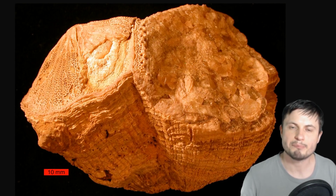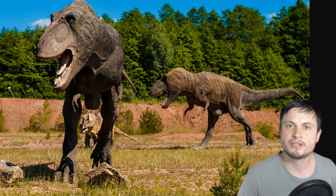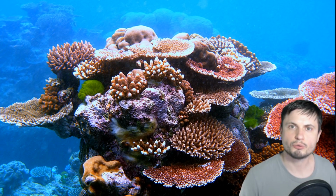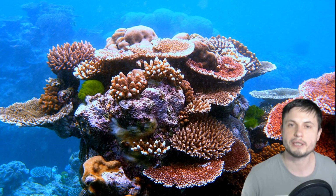This is a sample of a so-called rudist clam, which is an extinct species that existed and thrived in the age of the dinosaurs. It was one of the more successful species in the water. And rudists back then were responsible for producing most of the corals. You might know already that corals and coral reefs, at least today, are exceptionally important for marine ecology and for the survival of various species.